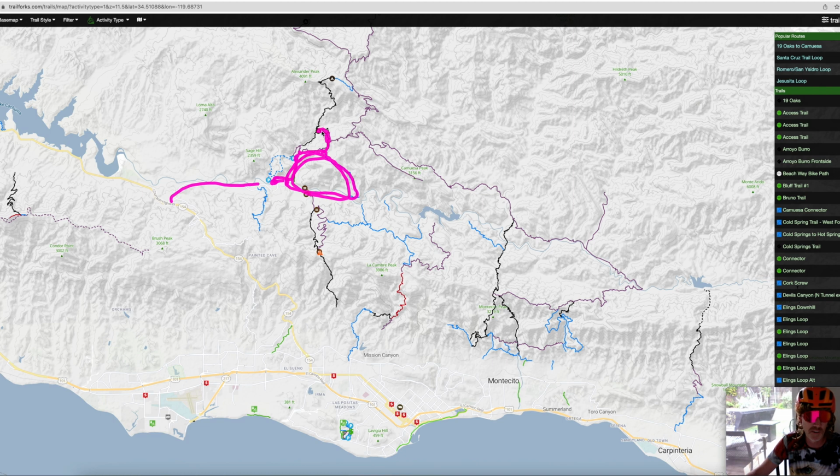All right, so 19 Oaks connects at the bottom of Santa Cruz Trail. You could loop that, or connect it with Camuesa. You can also go all the way up this fire road to Little Pine. It's a beast of a climb, but you get a 6-7 mile downhill down Santa Cruz Trail. Lots of exposure, watch out, but pretty dang smooth. No rocks. So tons of different loop options you can do here.